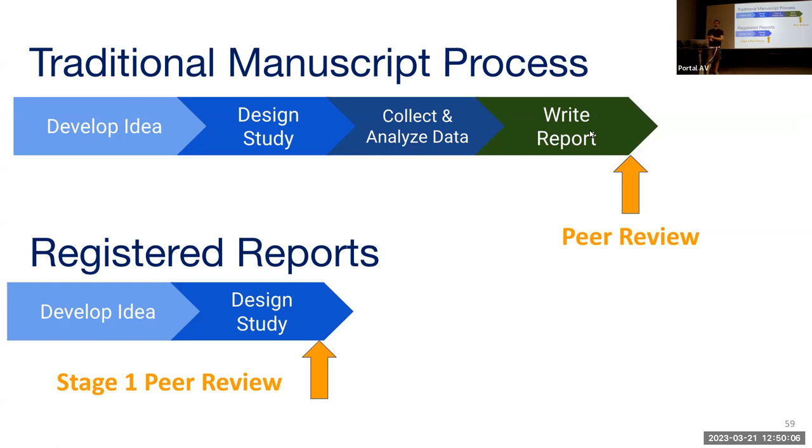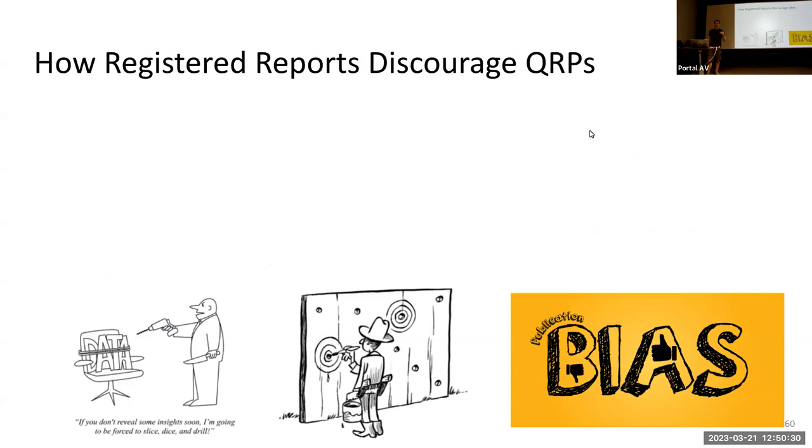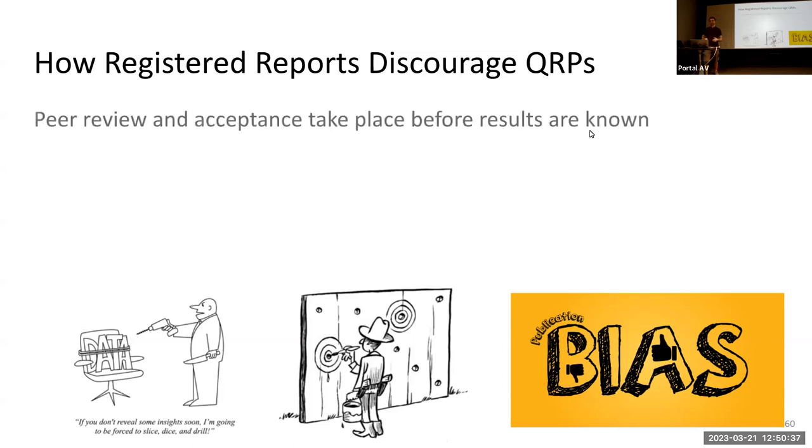So with the traditional manuscript process, peer review takes place after you've developed the idea, designed the study, collected and analyzed the data, and also written your report. After everything is done, then your work is judged by peer reviewers. Whereas with registered reports, that main peer review, the stage one peer review, takes place only after you've developed your idea and laid out your plan for analyzing that idea. And so because of this, we can see how these different timelines for the registered reports connect with these different questionable research practices.